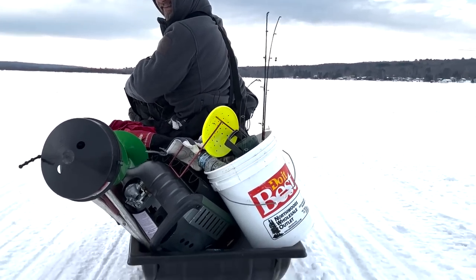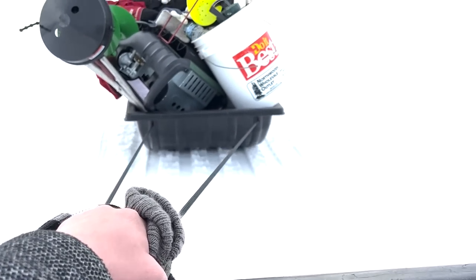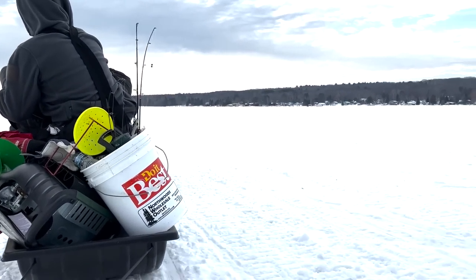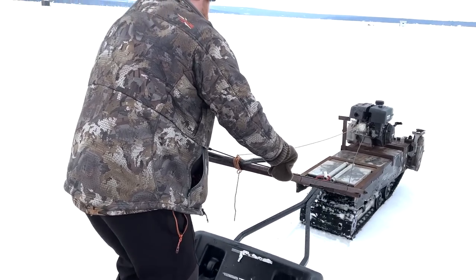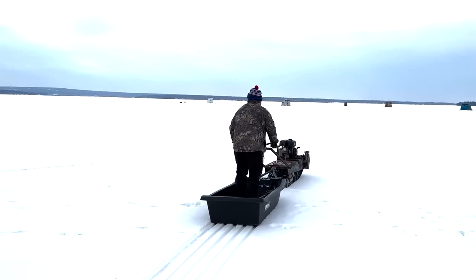Well, a local angler felt bad for us walking all this way, so he decided to give us a little ride. So we got the train going on here, guys. What was that? It's almost like a single track snow machine track with a 5-horse Briggs & Stratton motor with a clutch system. That's what it was.